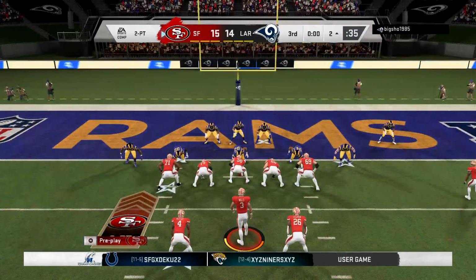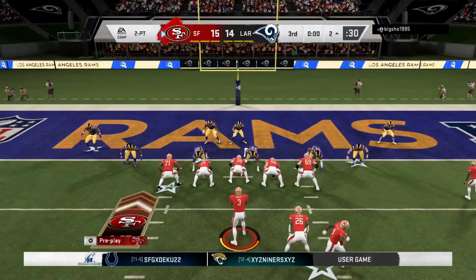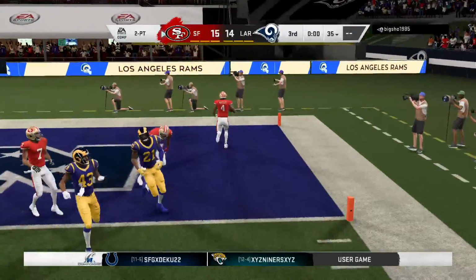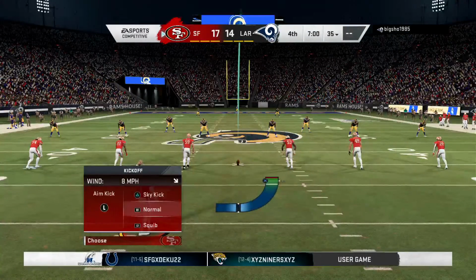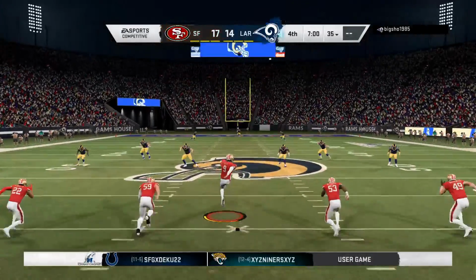Now a fake on the give here as they try the run-pass option. And he will get into the end zone to extend the lead by 2 more. 1 quarter remains until the NFC crowns its champion. We'll return with more after this.